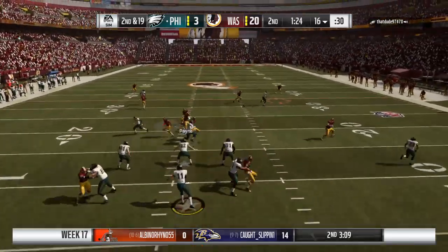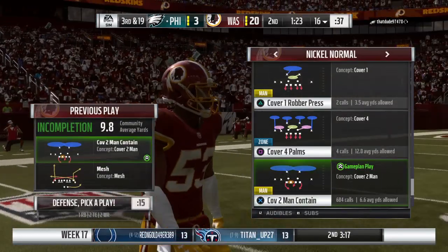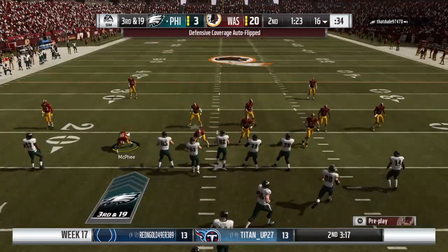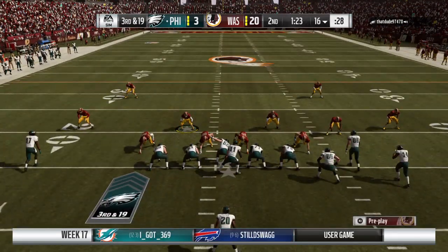Working from the gun, Wentz. Throwing over the middle, but it's incomplete. He was trying to get it to Zach Ertz that time. 3rd down here. This defense has been very disruptive early on as they force another one to go awry. Seems to be the front and the back end. Pass rush, they've been able to get home, and they're taking the ball away in coverage as well.